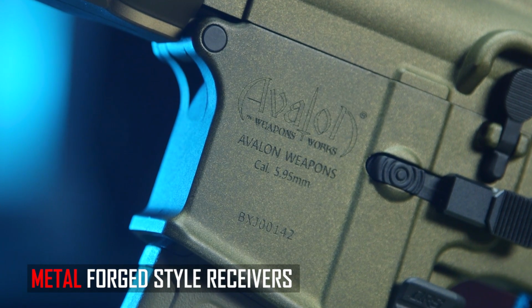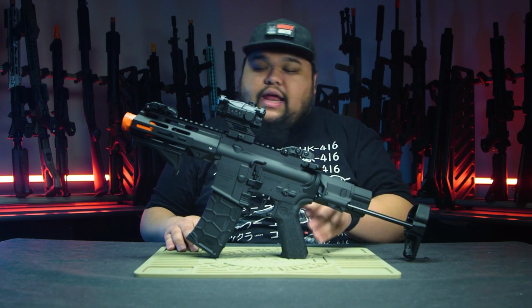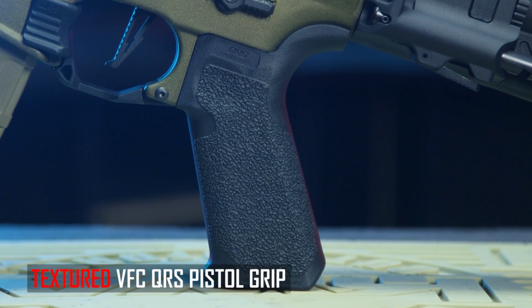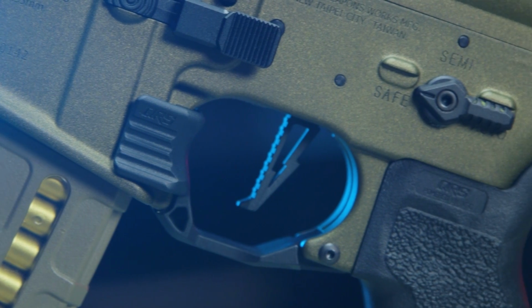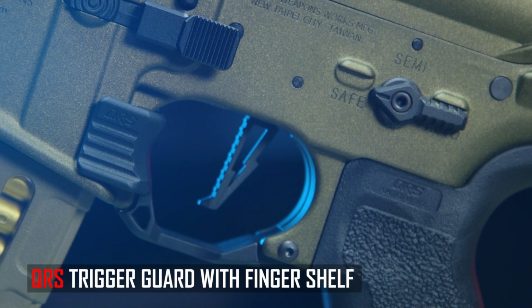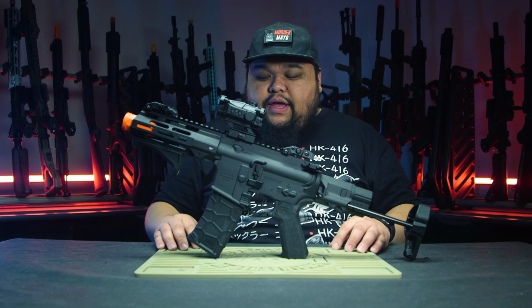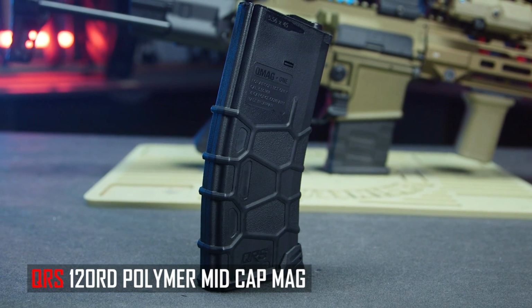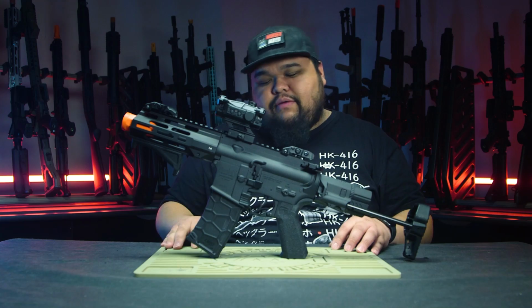In traditional Avalon fashion, it does have the full metal forge style receiver with the nice trademarks on the side, and it does have the QRS accessories, being the nice beaver tail pistol grip with decent texturing. The angle's all right, not too bad. It does have the trigger guard with the finger shelf, and it's a hit or miss for people. You may like it, you may hate it, it's whatever to me.